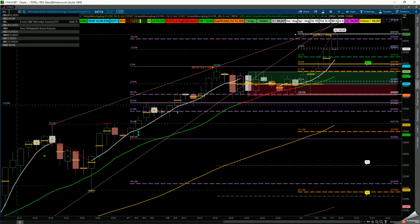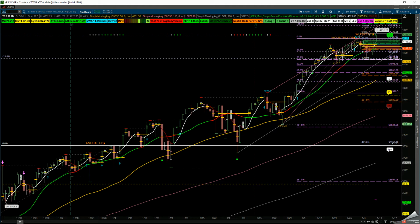ES, which is the E-mini contract for the Fortune 500 company. This is our annual high in December. We had the February pullback. The January 4th was down here. That was the low for the year. This is the March low.